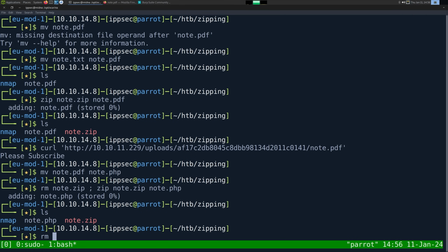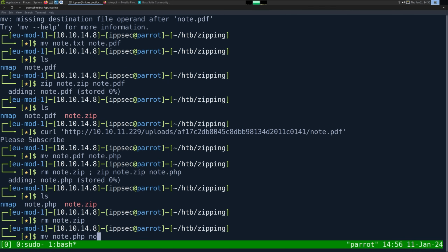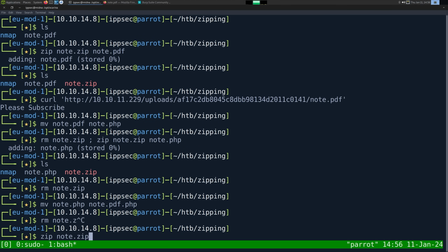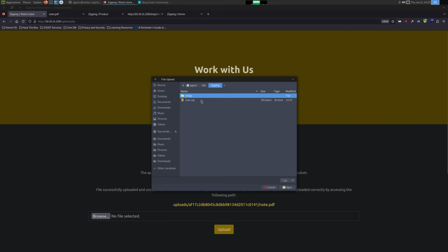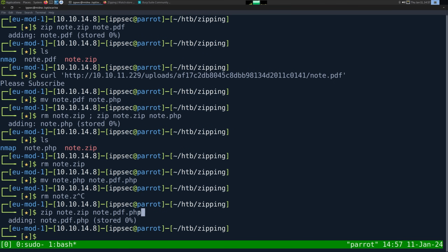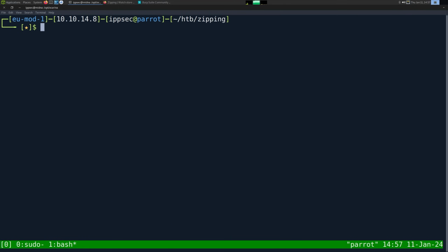So let's now create a new thing. Note.zip. I'm going to move note.php to note.pdf.php. And then we can zip this up, zip note.zip, like that. And now we will go back to the upload. Attempt to upload, and it doesn't. So it's checking that PDF is the last characters. We can go try doing null bytes, but we're going to talk about that later in the video because that's a different unintended. One weird feature with PHP is a PHAR archive is going to say it exists.